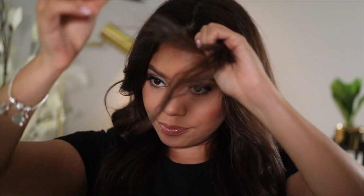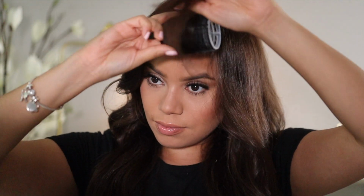First is my Velcro rollers from LUXY Hair. So I've done a video dedicated to how I add volume in my hair when I do my hair. This is one of them. Basically, it's so easy. You just basically leave your hair like that in the roller, and then it adds volume. These are just so nice because you need to clip them. They really do add a ton of volume, and they're just so easy to use.